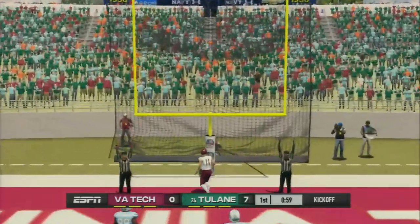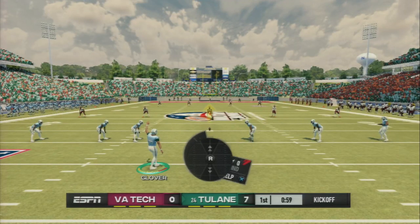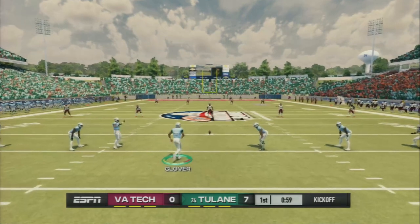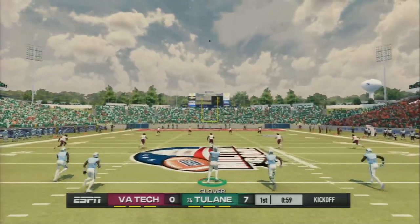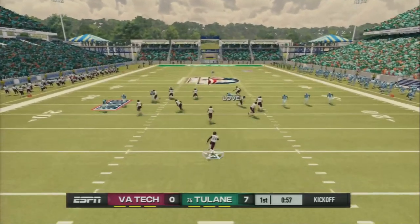Splits the uprights with the extra point. A 13-play, 65-yard drive, and they add 7 points to the scoreboard. Brad, I thought that was a textbook throw. I thought they did a really good job of showing balance, mixing the play calling with the run and the pass. Just an overall well-executed touchdown drive.